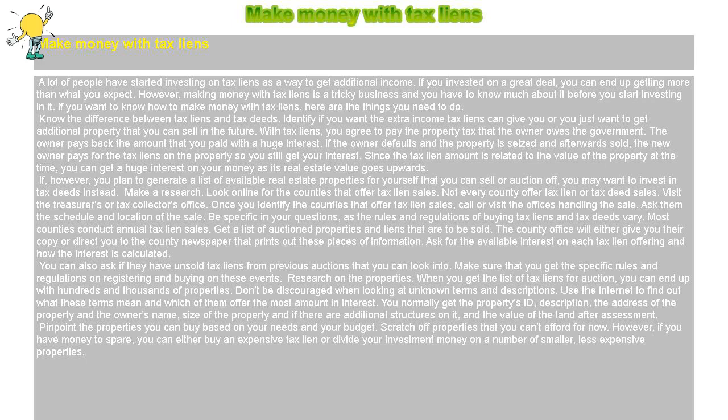Once you identify the counties that offer tax lien sales, call or visit the offices handling the sale. Ask them the schedule and location of the sale. Be specific in your questions, as the rules and regulations of buying tax liens and tax deeds vary. Most counties conduct annual tax lien sales.